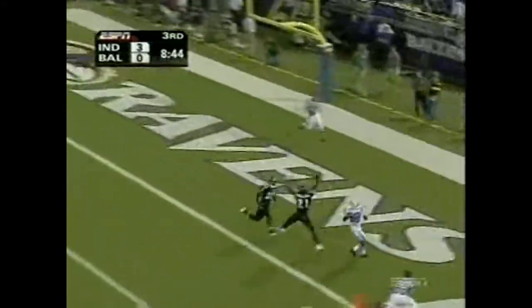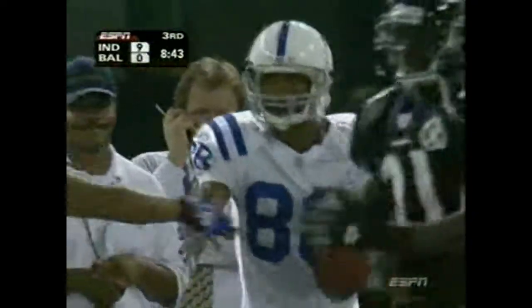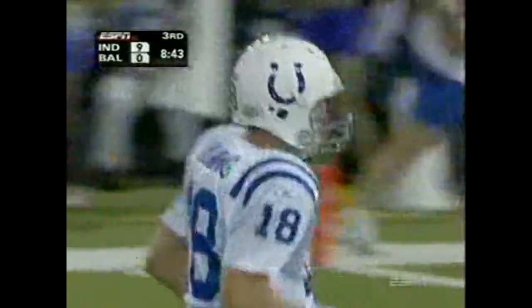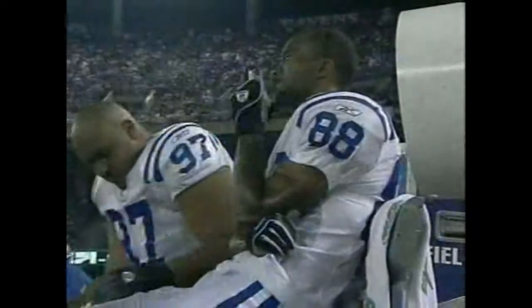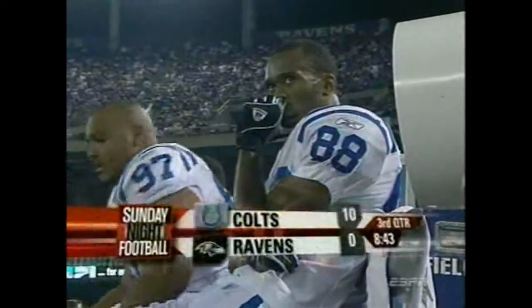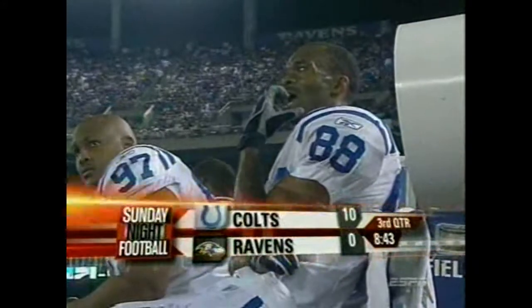Manning deep. Harrison. Touchdown. Oh, what a throw. There was the pump and go. Yeah, it was. I mean, he's been setting it up all night. He set up that one pass play through the entire first half of the football game. Marvin Harrison caught the touchdown pass, the first touchdown of the ball game.